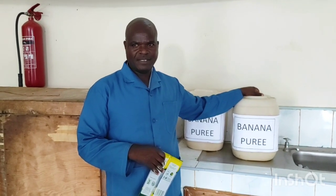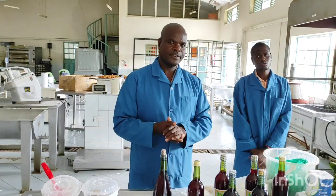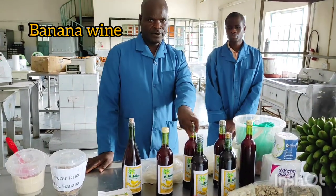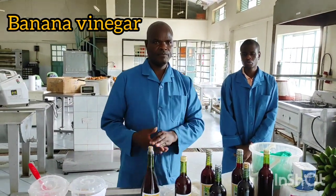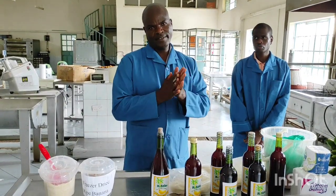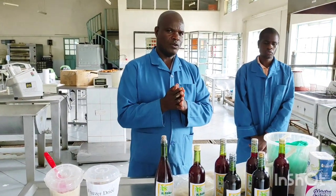As I have said, after ripening the bananas, we have got a wide range of products that we manufacture from the ripened banana puree. One is banana wine. The second one is banana vinegar. The third is banana sambur, and lastly, banana ethanol. So all those are 4 products already from the puree.